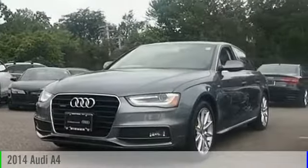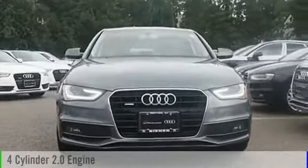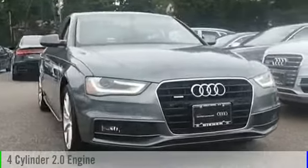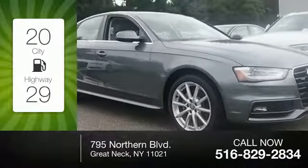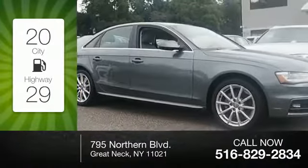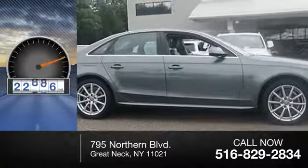2014 A4. This vehicle is powered by an all-wheel drive, four-cylinder, 2.0-liter engine, and comes with an automatic transmission. Great fuel efficiency saves you money by requiring fewer trips to the gas station. This vehicle has less than 25,000 miles.